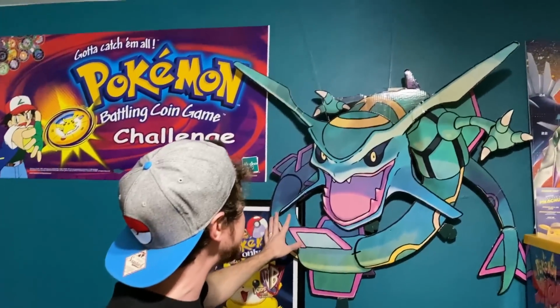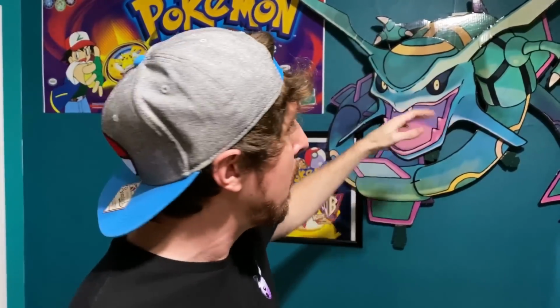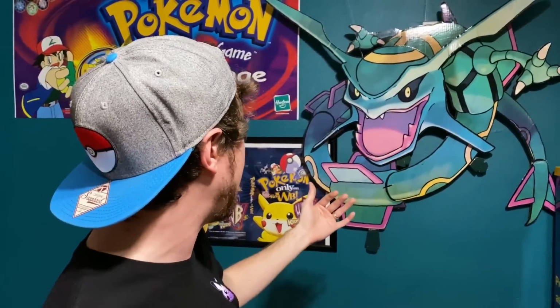But it is hanging up right here, and this cardboard cutout is from when Pokemon Emerald was released. This was a big display that was in stores, and this Rayquaza was on this display. Now, it's not the entire display, but I wanted to hang it up right here, kind of coming off of the wall, because I thought it would look really cool. That's one of my favorite items right there.